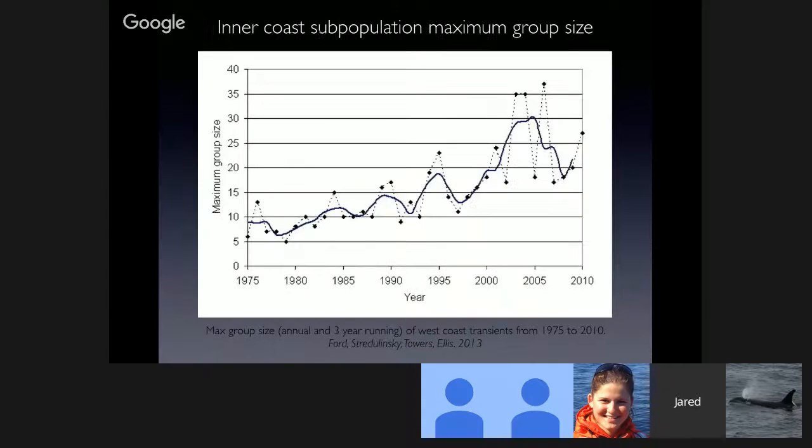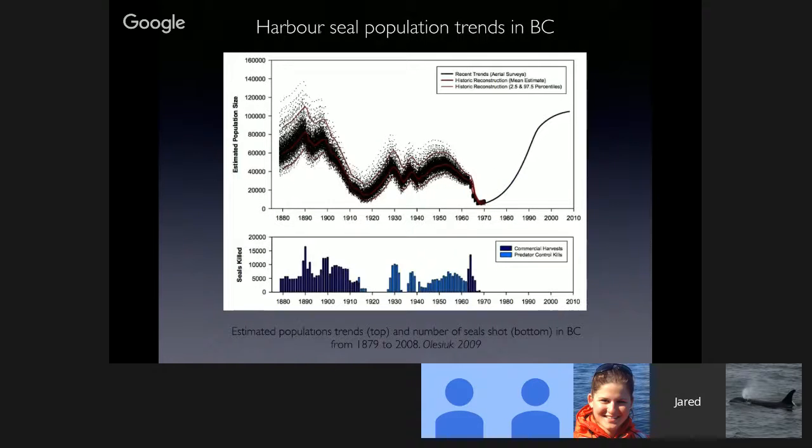However, the maximum group size has changed quite a bit. It seems that considering there is more prey around, these animals will spend less time hunting and more time socializing in large groups. It's not uncommon to see more than 20 animals traveling together, and certain photo-identified encounters have shown, I think, a maximum of 38 individuals here in Johnson Strait traveling together at one time. So some pretty big groups.